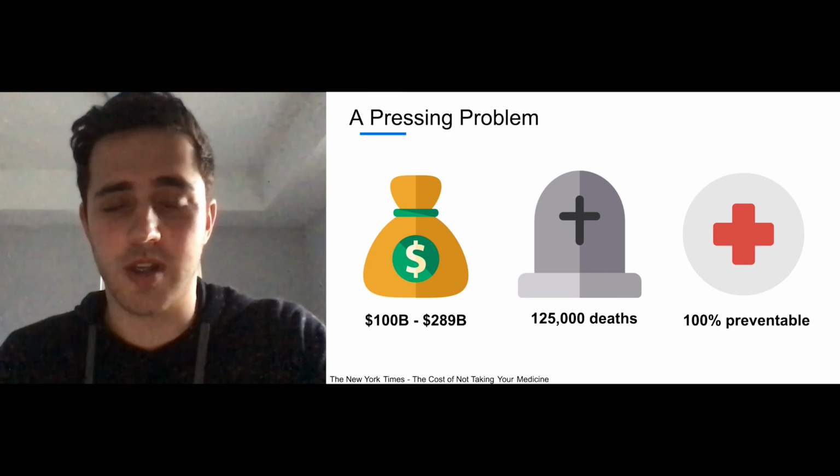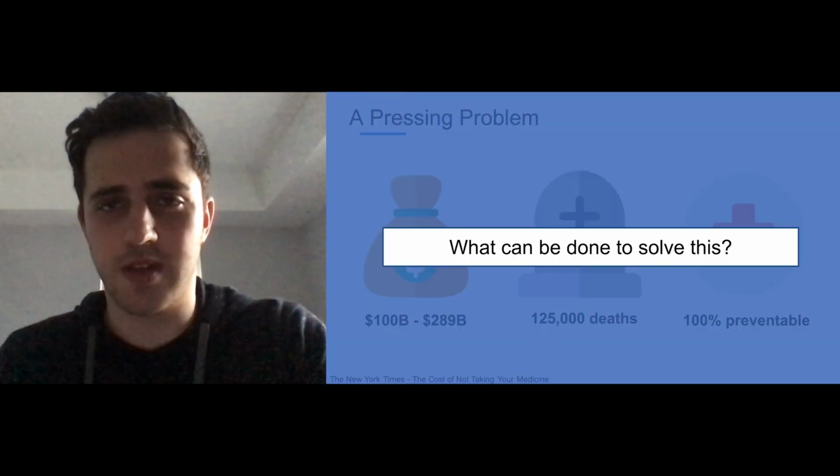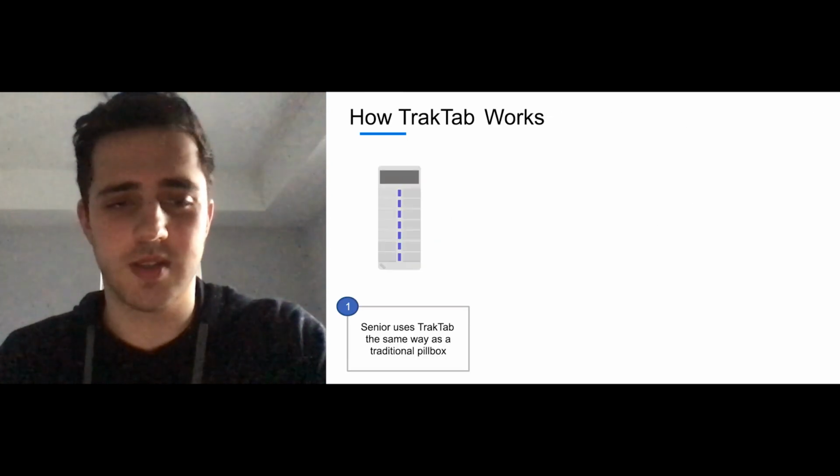It's a big problem costing hundreds of billions of dollars and thousands of unnecessary deaths that can all be prevented with a proper medication adherence plan. Our solution is TrakTab, an IoT pill box that helps seniors stay on top of their medication routines. And this is how it works.